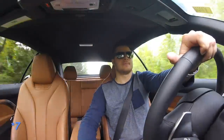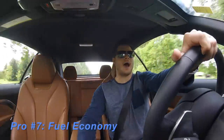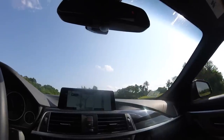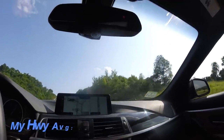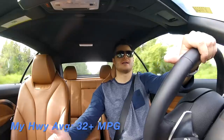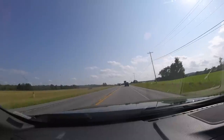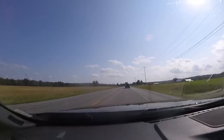Reason number eight is the fuel economy that you get in this car. I drove this car for an entire day going 75 to 80 miles an hour down the highway and averaged over 32 miles per gallon. Now, when I took it onto back roads and put it in Sport Plus, I was still getting 29 miles per gallon, which is great.